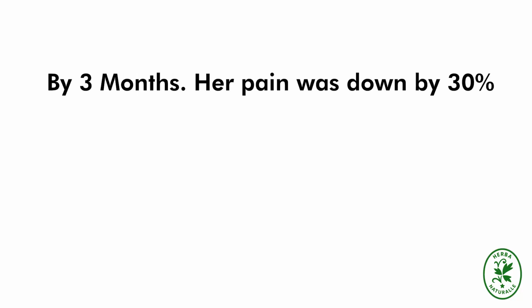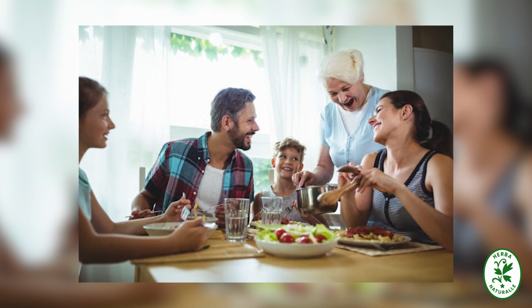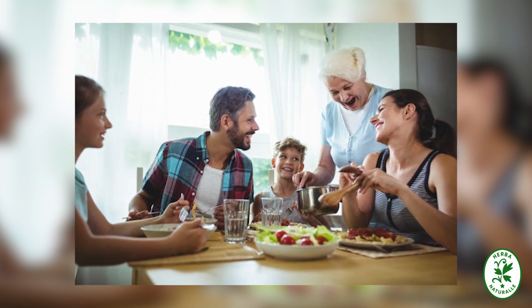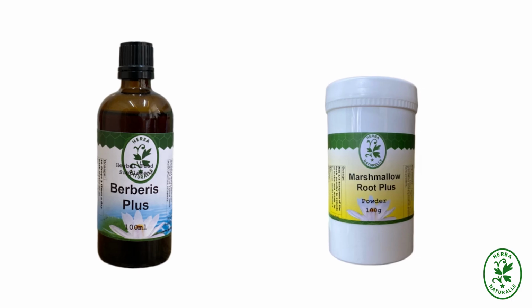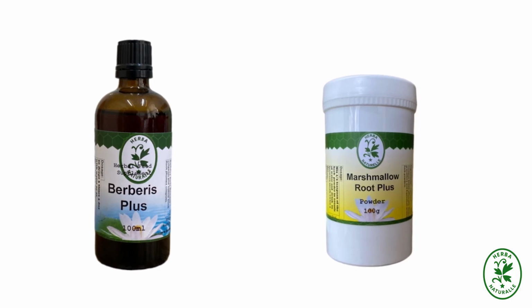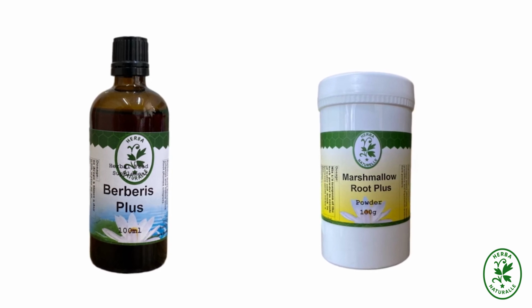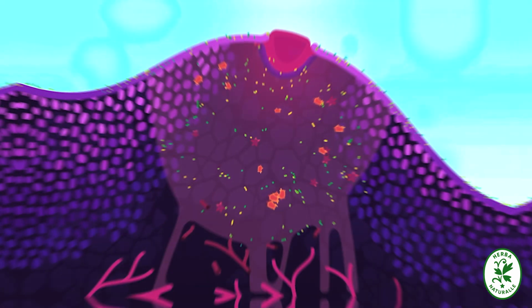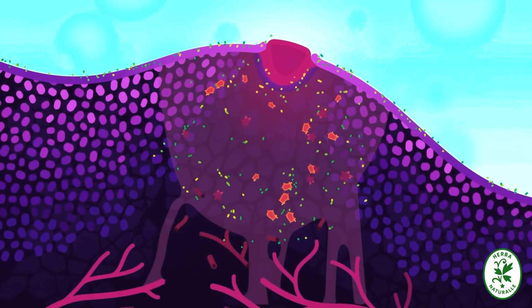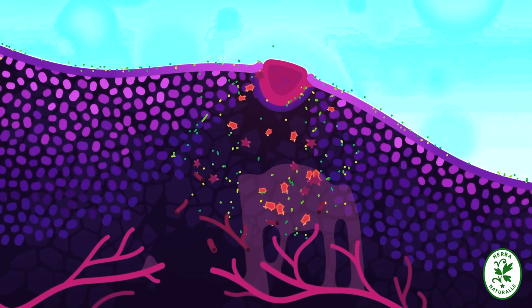By 3 months, her pain was down by 30%. At 6 months, 50%. After 1 year, she was eating with her family again and had returned to part-time work. She no longer takes her herbs regularly, but keeps Marshmallow Root Plus and Berberis Plus for support when needed. So what's the takeaway? Even long-standing inflammation can heal, but it takes time, the right support, and a willingness to heal.